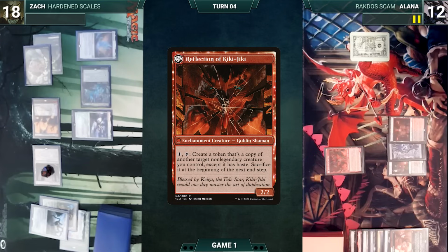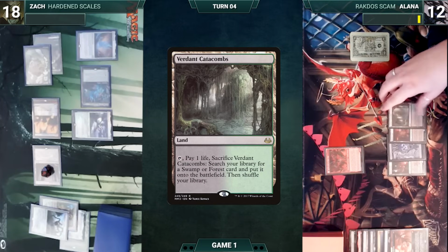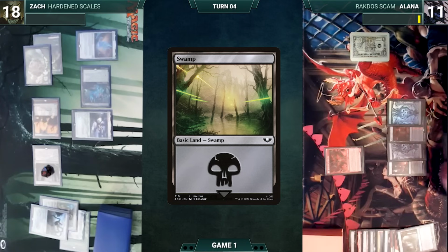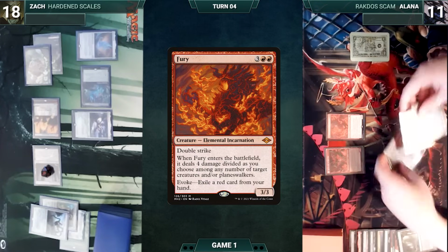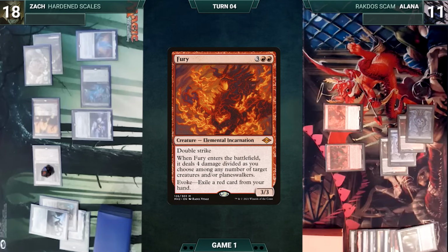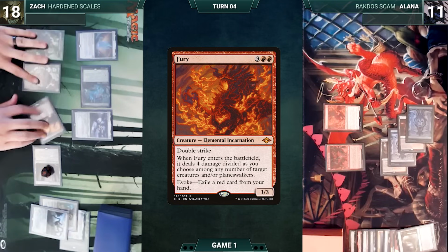Yeah. That's not so bad. Yeah. That was a top deck too, right? Yep. Okay, that's what I thought. I was like, that's not in any. Okay. Wow. I think I'm dead. We'll play a Verdant. We'll go to 11 and we'll get a basic Swamp. We will hardcast this Fury, no targets, and be sad about dying. Yeah, go ahead. No cards in hand.